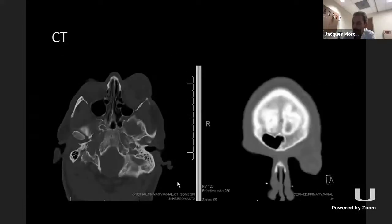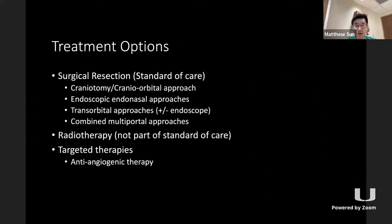Okay, Matt. So I think our panelists and our speakers really brought up some really good points. Just going over the treatment options, obviously surgical resection is the standard of care for solitary fibrous tumors. And we've already talked about different types of approaches, multiportal approaches, combining endoscopic and nasal, even with transorbital approaches. And obviously, craniotomy or cranioorbital approach is one option as well.